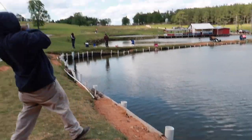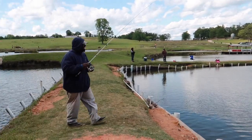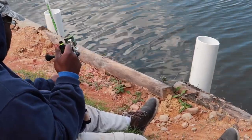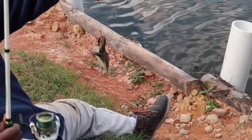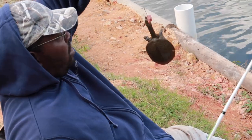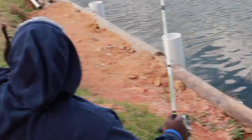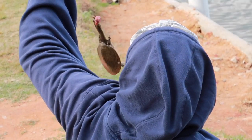Oh, what's going on over there? Nothing. You let him get it, you feeding him over there. My brother thought he had a fish. Look what he got, a turtle. Oh, poor thing. Dang, his neck is long. I didn't know that neck be that long.